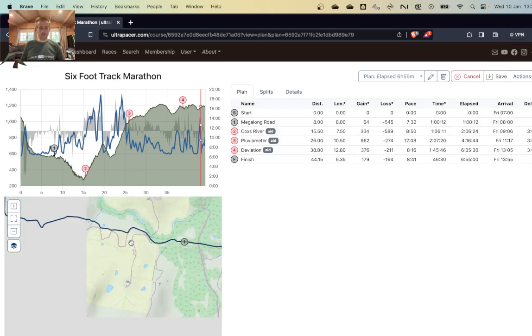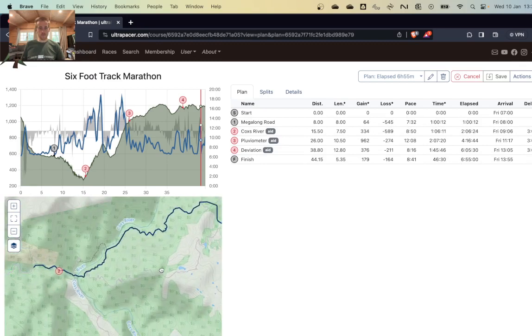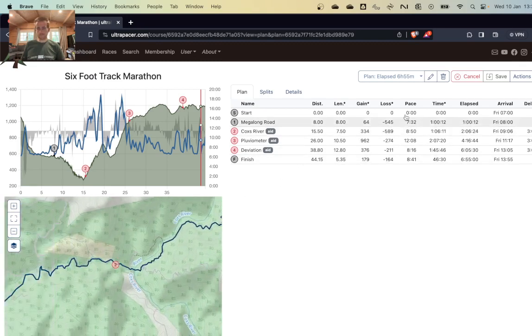The second checkpoint along the course is Cox's River. You've got that section of single track down into Cox's River. You want to reach that in around 2 hours and 6 minutes from the time you start.